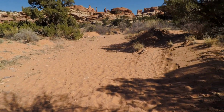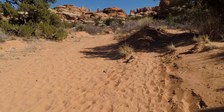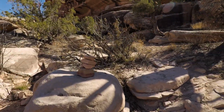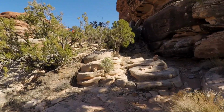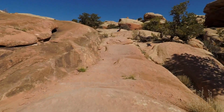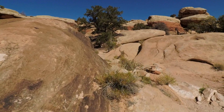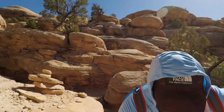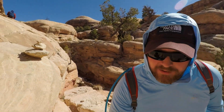Don't get lost right here. Immediately once you get into the dry wash, it goes right back up to the right. All right, starting to climb back up. A little bit of scrambling.